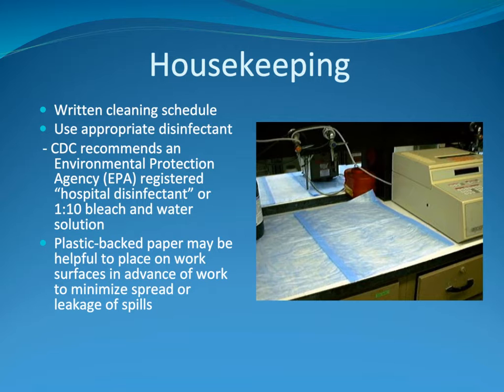You can also use plastic backed paper to protect work surfaces. The plastic should prevent the spill from contaminating the work surface beneath it and should also help prevent splatter and splashes. But keep in mind that lab bench paper should be removed daily so that you can, once a day, wipe down the work surface with an appropriate disinfectant.